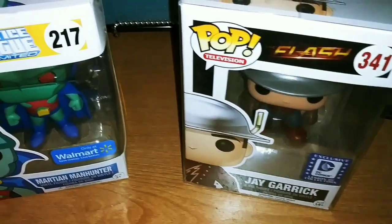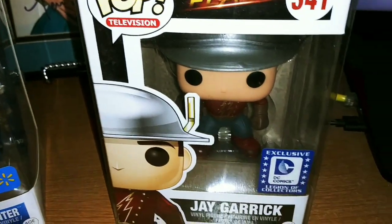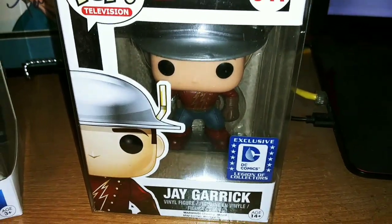This side I have a few more Funko Pops. Got Martian Manhunter and Jay Garrick. And one last quick once around, and that is pretty much it for the mid-year room tour.